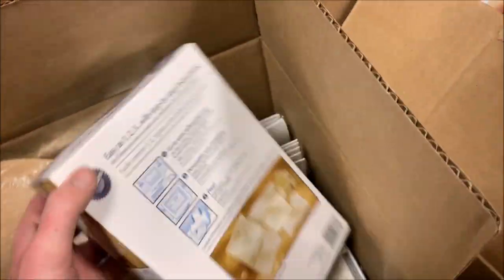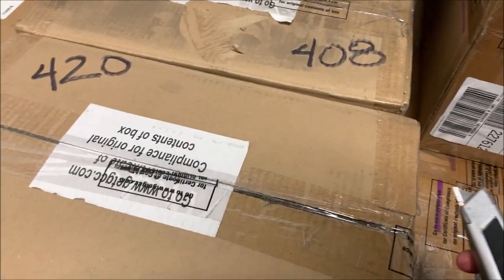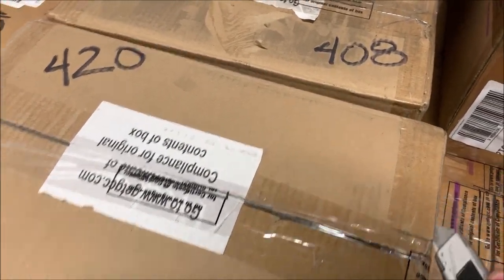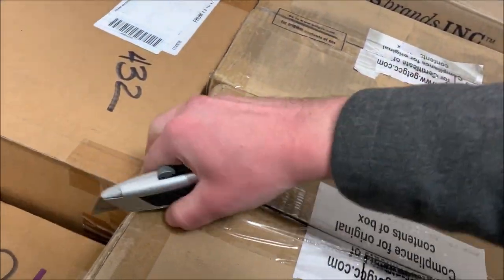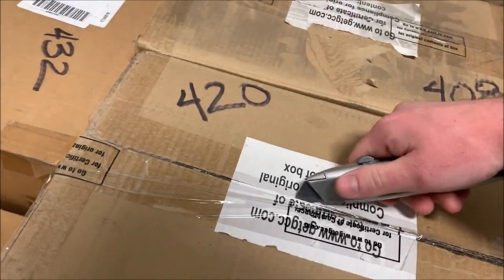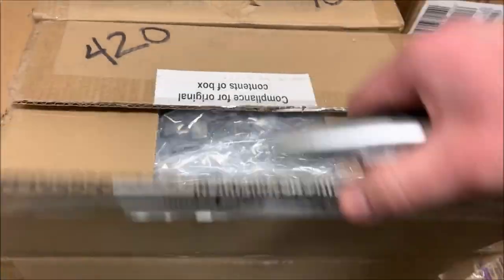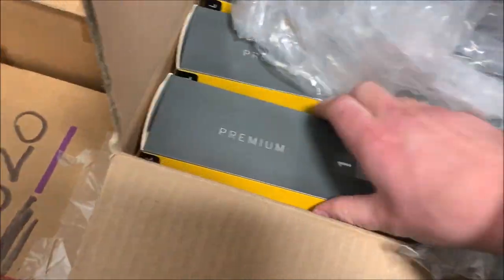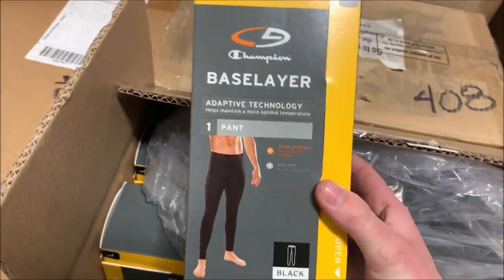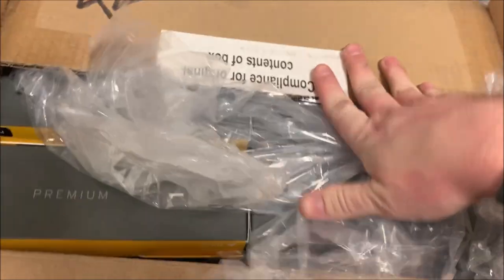You never know. So here's the pallet of underwear. I'm gonna crack a couple of these open. It should be 500 pairs at $3 per pair. And it's gonna be a mix of underwear and thermal pants. So these are the pants, base layer pants. And they're all different sizes. Here, let's get this one open.